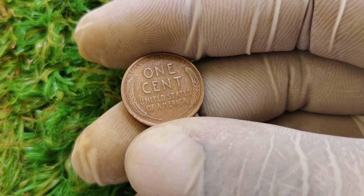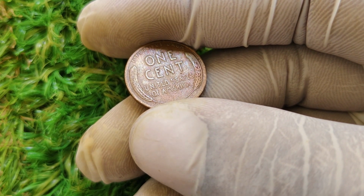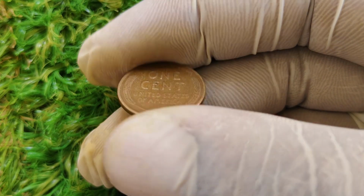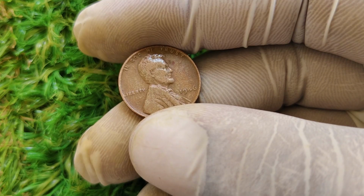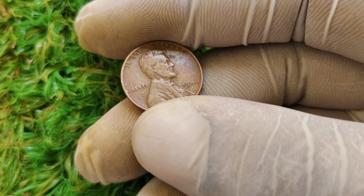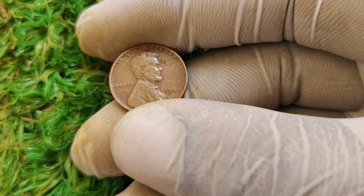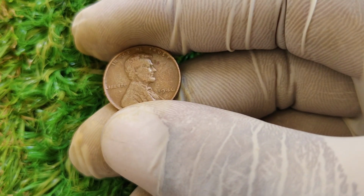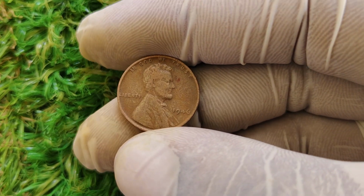Let's talk numbers. The Philadelphia Mint produced a staggering 991,655,000 Lincoln Wheat pennies in 1946. That's nearly 1 billion coins. So why would a coin minted in such large numbers be worth so much today? Well, the majority of those coins have long since worn down, been lost, or simply circulated into oblivion.